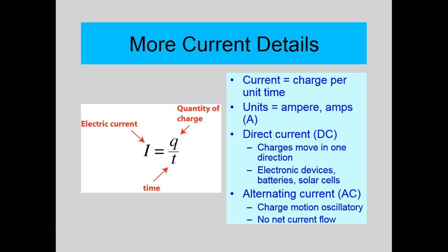Now, trying to find this equation here. Oh, there it is. Whoa.